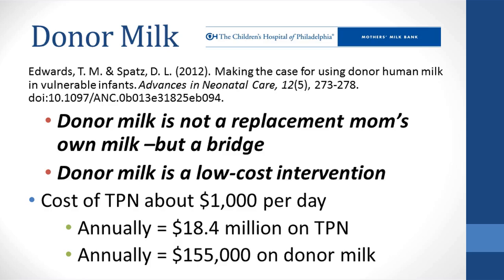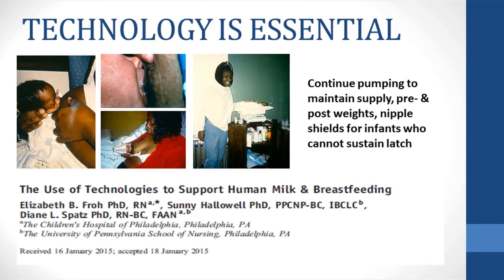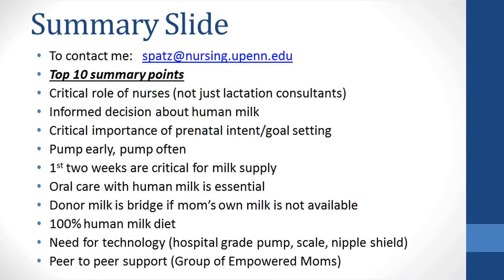If the mother's goal is to directly breastfeed, we have to support her in that transition to direct breastfeeding. For that transition, mom is going to need access to technology. A breast pump, pre- and post-weights are essential to determine milk transfer, and the mother may need other technology such as the nipple shield.